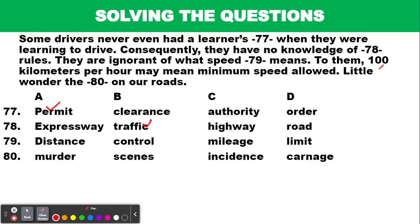To them, 100 kilometers per hour may mean minimum speed allowed. Little wonder the dash on our roads. 80. A, murder. B, scenes. C, incident. D, carnage. The correct option is carnage. Carnage refers to the tragedies, the disasters, the loss of life that happen on the roads.